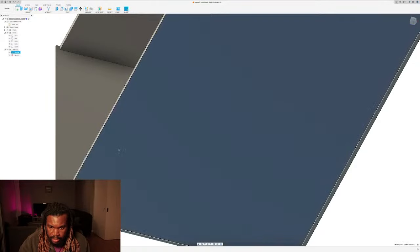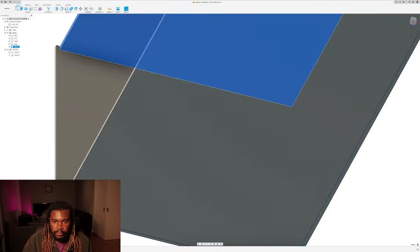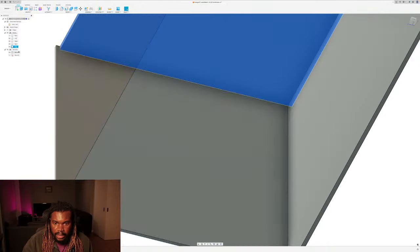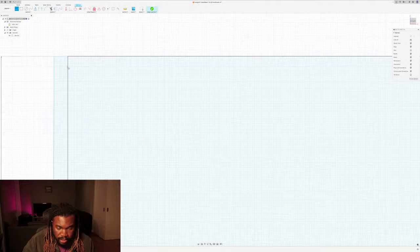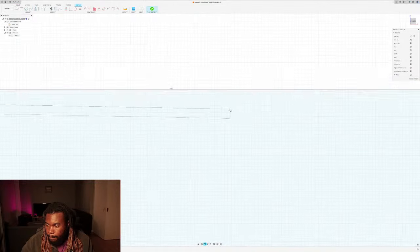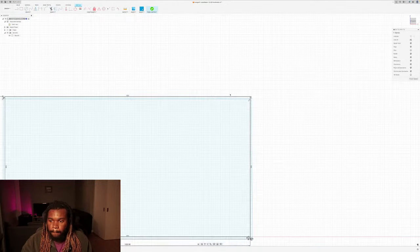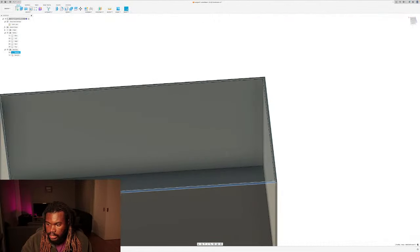I think I'll just do the sketch on our original sketch at the bottom. So let me just label this. This is the back. This is the top. And then let's get rid of the bottom, the base. And then let's edit this first sketch. Let's add that half an inch. And then let's go across. Let's make sure it's squared. And then we can finish our sketch here. So I'll select that, finish our sketch.